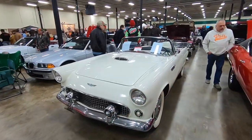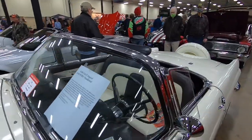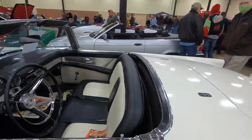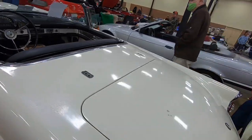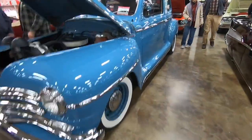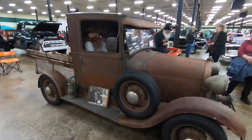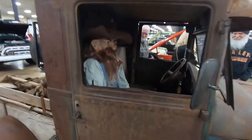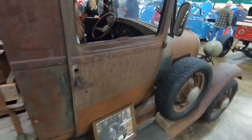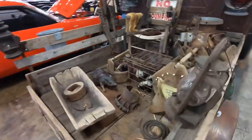Whenever I see a white first generation Thunderbird, I can't help but think about Suzanne Summers in American Graffiti. Y'all check this out. Little Model A Ford pickup.